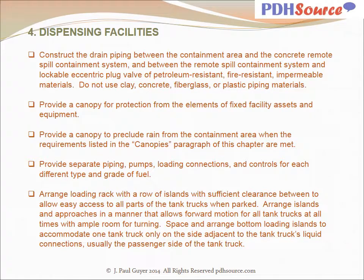Construct the drain piping between the containment area and the concrete remote spill containment system, and between the remote spill containment system and lockable eccentric plug valve of petroleum resistant, fire resistant, impermeable materials. Do not use clay, concrete, fiberglass, or plastic piping materials. Provide a canopy for protection from the elements of fixed facility assets and equipment. Provide a canopy to preclude rain from the containment area when the requirements listed in this discussion are met.